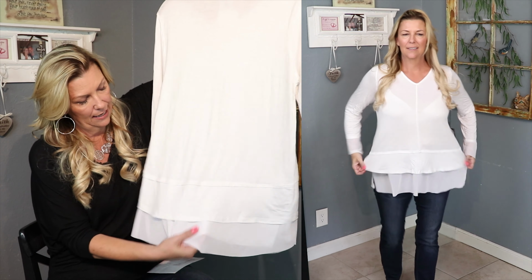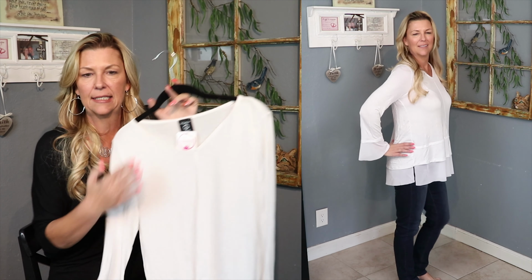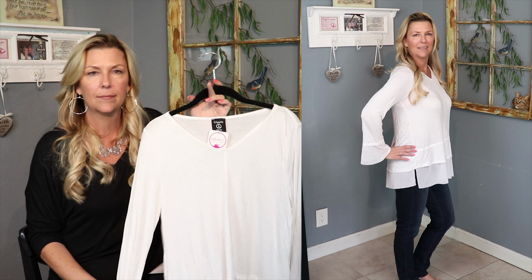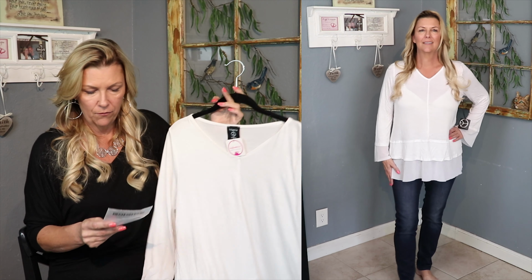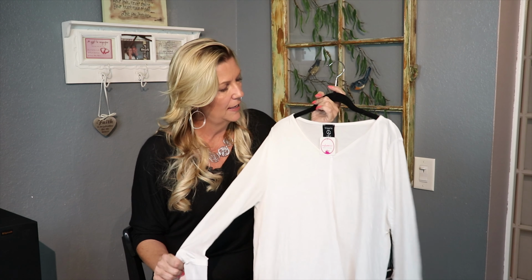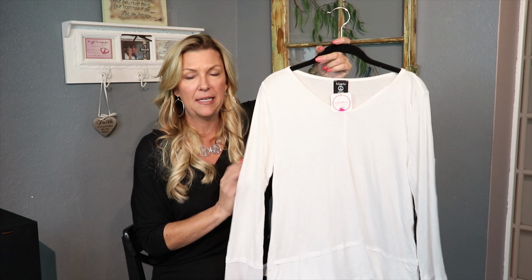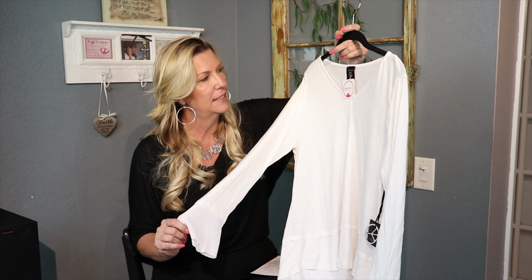It has the gauzy part at the bottom as well, the back and the front, and it has a slight V-neck here at the neckline. And again, for $25.49, it's not a bad deal. The quality, I think, is good. I've kept a couple other shirts from Hippie Chic and like them. So this is our first piece, the white Stevie, and it's from Hippie Chic.